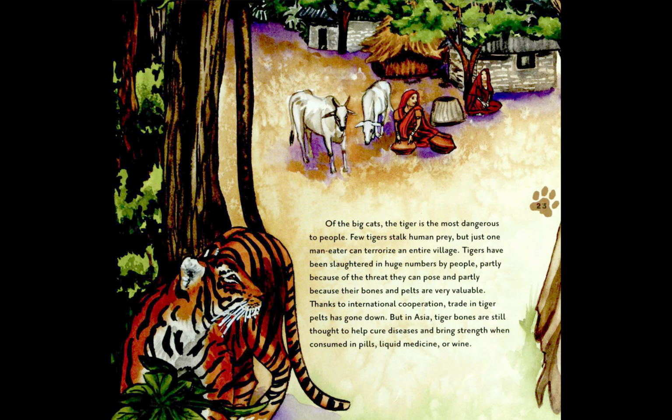Of the big cats, the tiger is the most dangerous to people. Few tigers stalk human prey, but just one man-eater can terrorize an entire village.